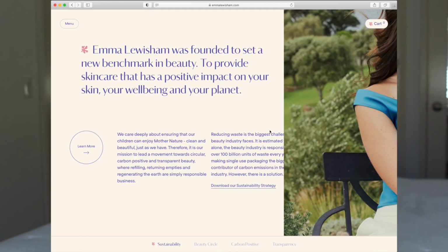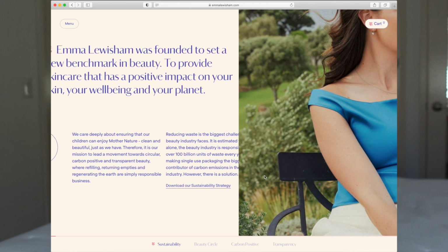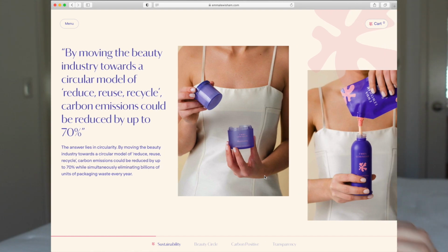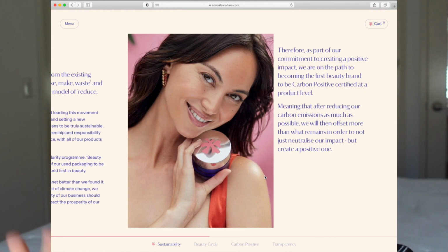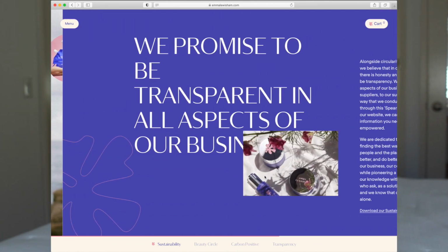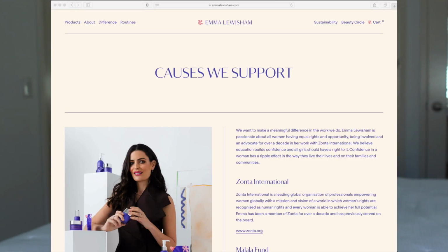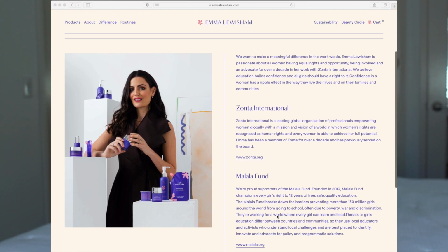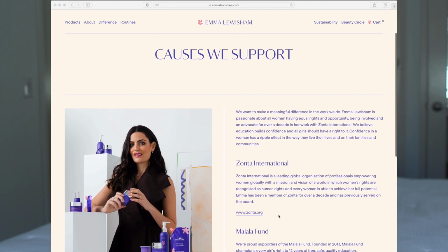They're on a path to becoming a carbon positive company, which means that it's one step past carbon neutral. So it's not only that you're emitting zero carbon, it's that you're actually removing carbon waste from the cycle of your product. On top of that, they also partner with two really wonderful organizations that really uplift women, and that is the Malala Fund and Zonta International. They have, again, a whole section on their website where you can check that out.